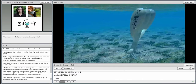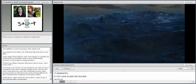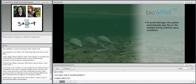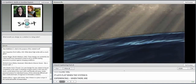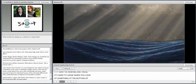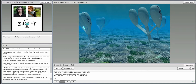So it looks like a wave, or it's to generate. And if you look along the seabed bottom, you'll see it again when it comes back up. There are cables that run to the edge. I love this, and it lays flat when there are extreme conditions. Amazing. Cynthia, how big are those? It's hard to judge when you're looking at something at the bottom of the ocean. Yeah, usually you'd have a scale figure there. There's no scale person at the bottom there for us. No volunteers? Those are really cool.